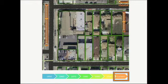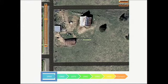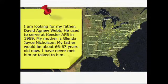Why not be able to set the clock back? Take what's there right now and then set it back 30 years and look at what was there 30 years ago. Set it back 60 years. Look at the old farm that was on that property that turned into a shopping center and a church.